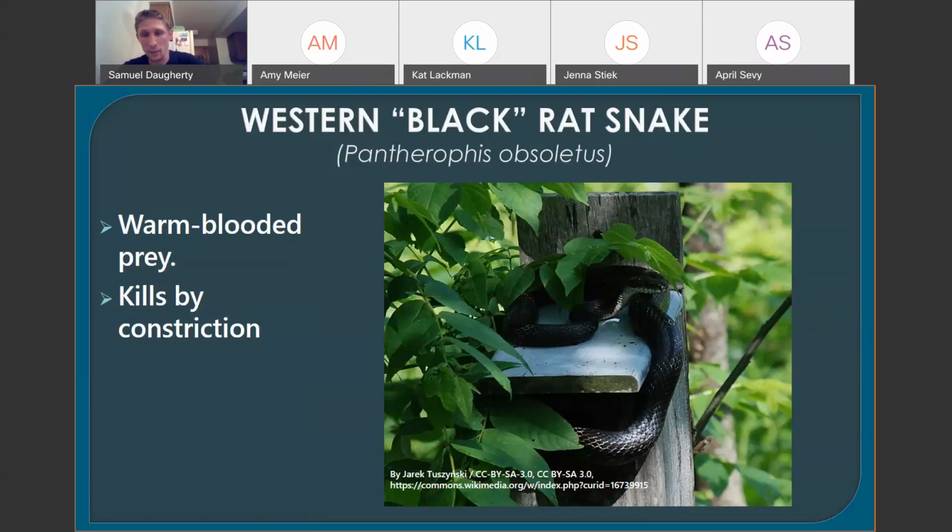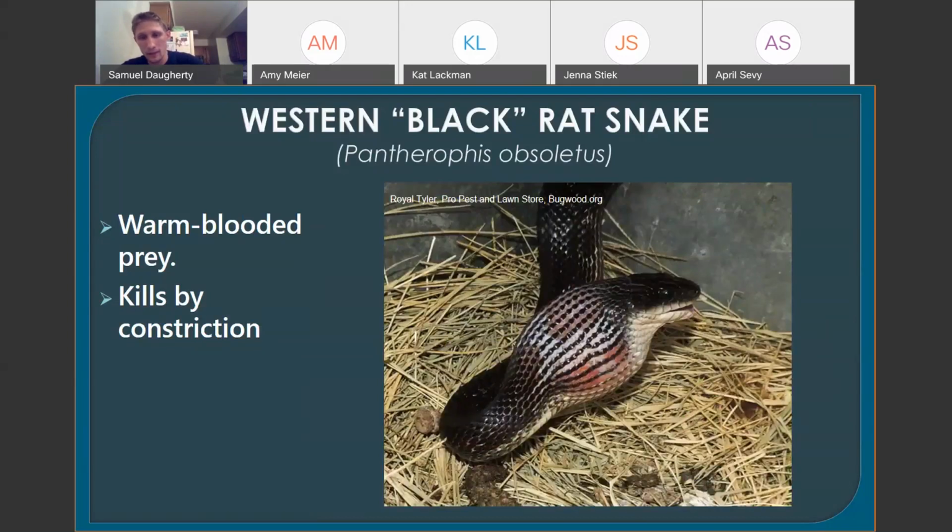You can see this one's actually swallowed an egg. And you can see the distended neck. You can see the skin in between the scales. So snakes do actually have skin under their scales, just like any other animal.